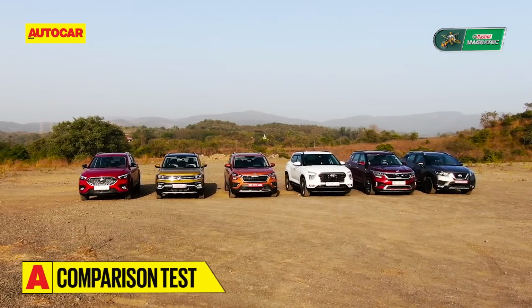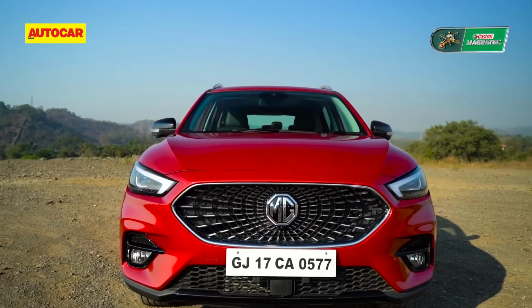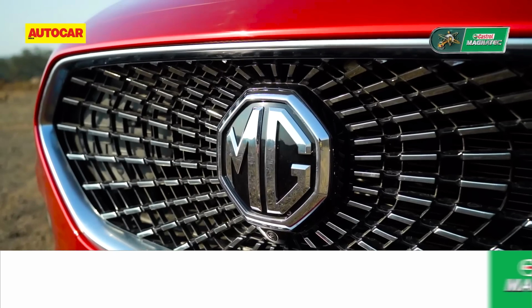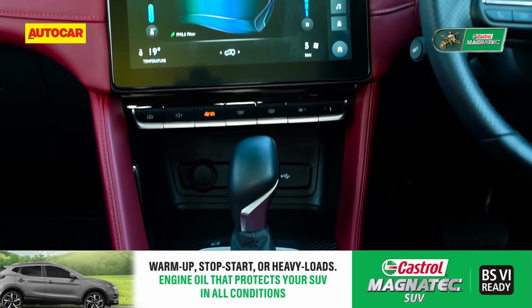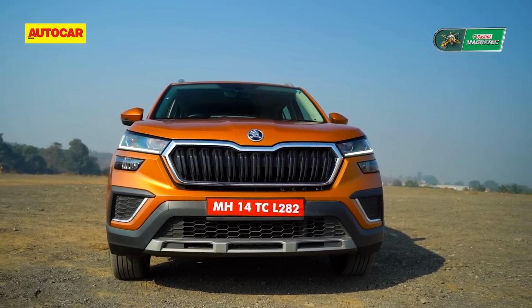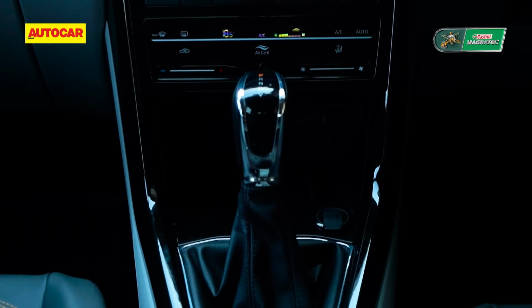Now, while only the Creta and Seltos can also be had with diesel power, each of these models are offered with 2 petrol engine options. And as mentioned, it's their more powerful turbo petrol automatic variants that are in consideration in this comparison. The MG Astor is the odd one out, being the only one to feature a 3-cylinder engine, and it's also the only one with a torque converter gearbox. The Volkswagen Taigun and Skoda Kushaq share their 4-cylinder 1.5-litre turbo petrol engines and 7-speed DSG dual-clutch transmissions.